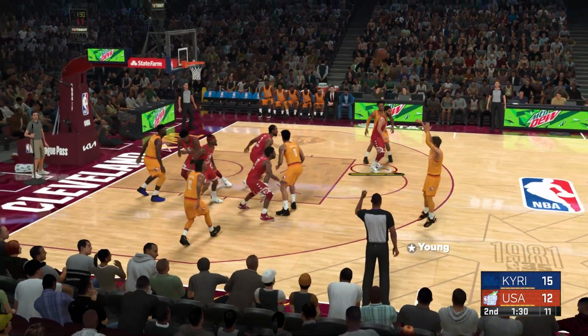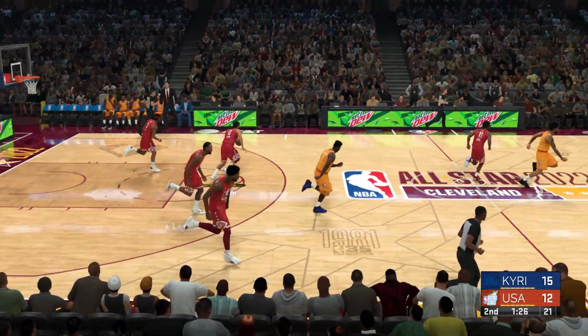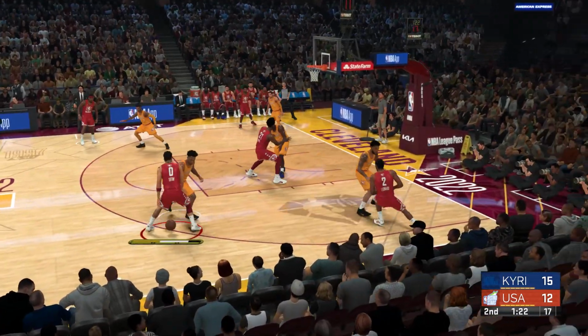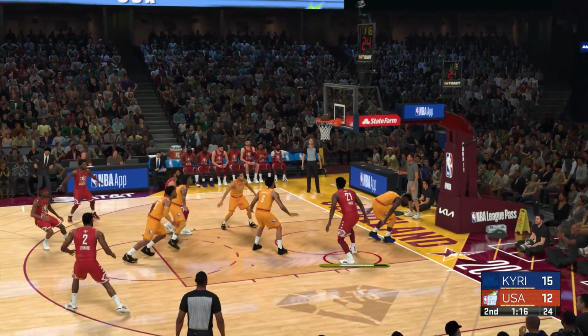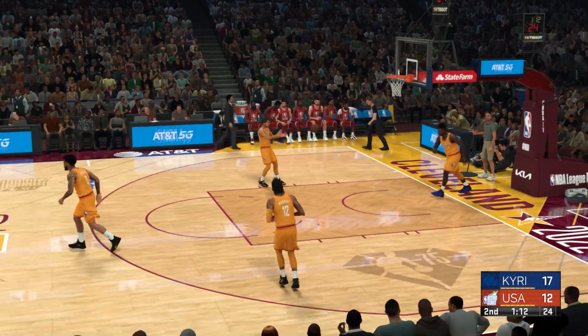Washington kicks to Young. And they're unable to get the tying basket there. The East leading by 3. And here's Tatum for 3. Offensive rebound. Embiid. And the layup's good off the glass. Embiid's got his 3rd bucket of the night.